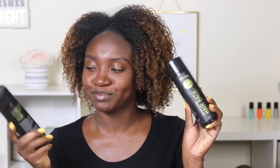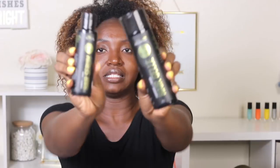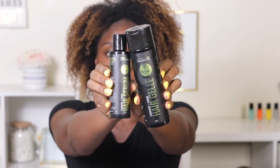So the products I will be featuring today is Curls, Cashmere and Caviar collection. And I will be using their hair bath, as well as their hair jelly, and then their hair serum. This whole collection helps with fighting frizz, adding shine, also adding moisture, but also allowing you to have a smooth result. And so we are going to go ahead and use that today.